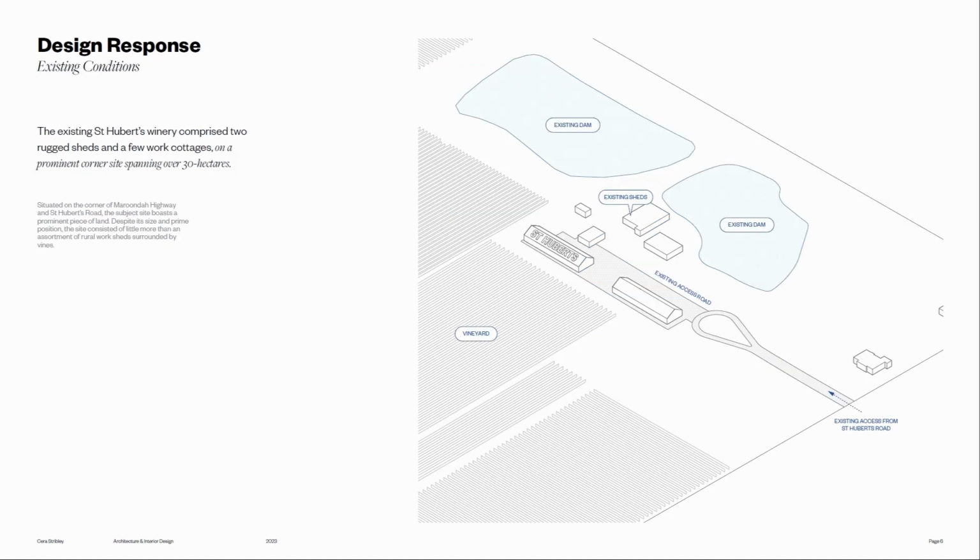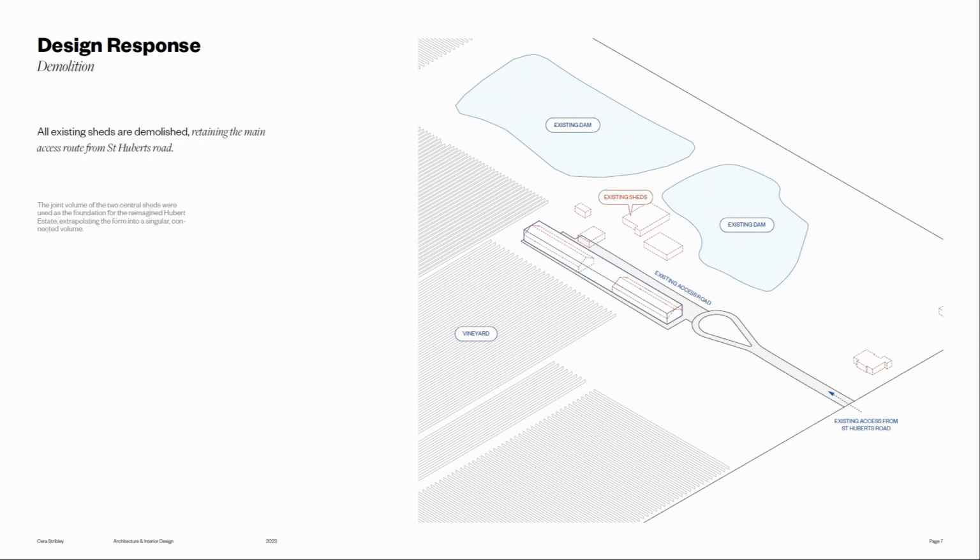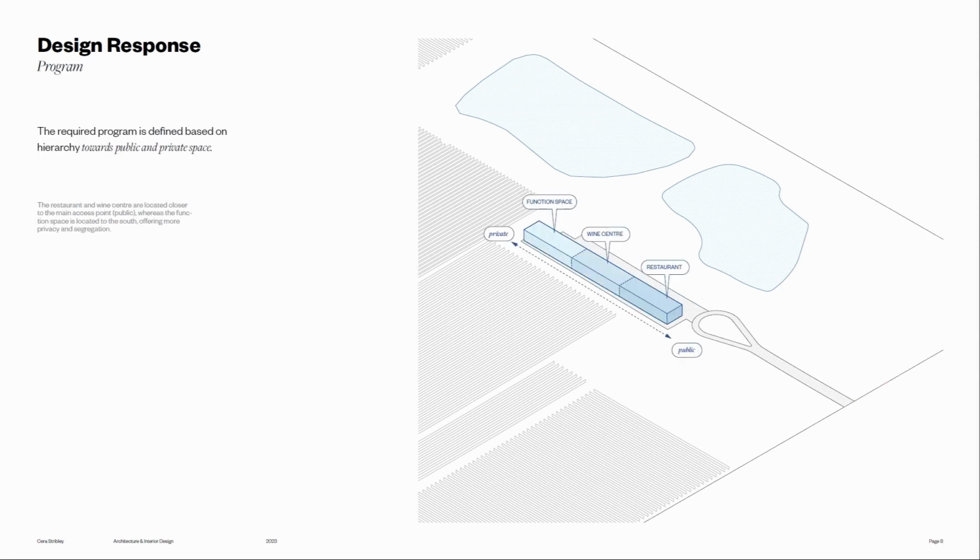In terms of the design response, these were the existing conditions on the site. There were some agricultural sheds that were for the use of the winery. Part of what we wanted to do was not use those existing sheds because they were fairly run down, but recreate 2 architectural buildings that paid homage to those sheds. There's a fairly iconic St Hubert's sign on one of the roofs, and we've replaced that as it's highly visible from the Maroondah Highway.